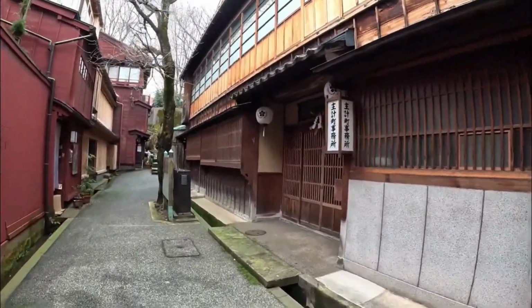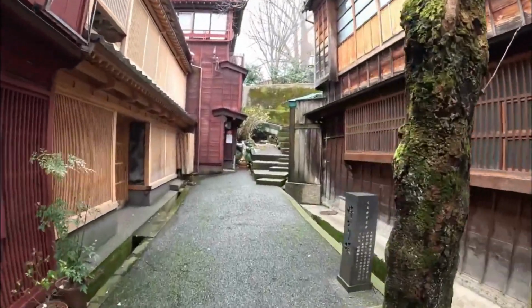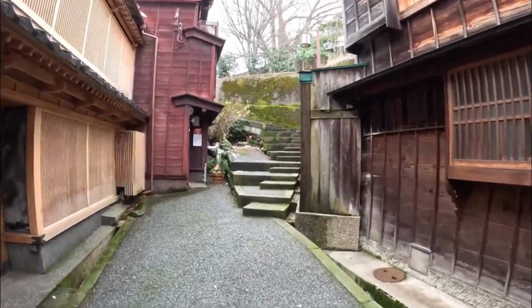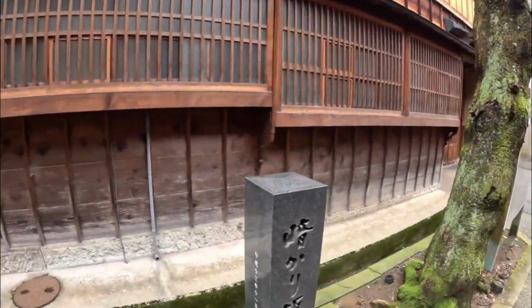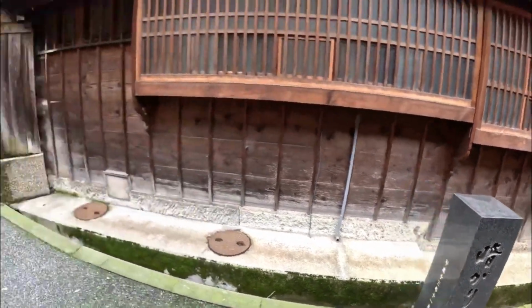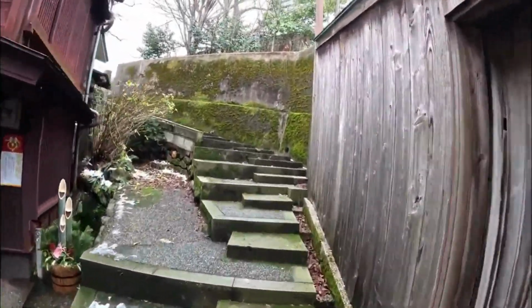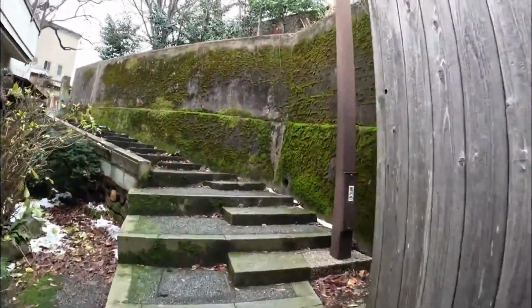The building on the right is the geisha rehearsal hall. If you're lucky, you can hear the sounds of drums and shamisen played by geishas at dusk. This staircase is called Dark Slope. There is a shrine at the top of this hill.